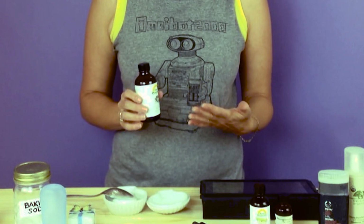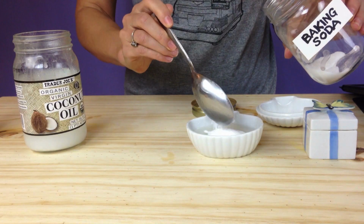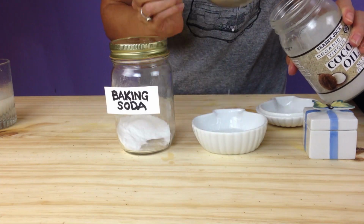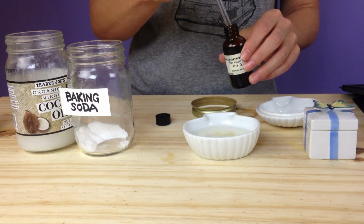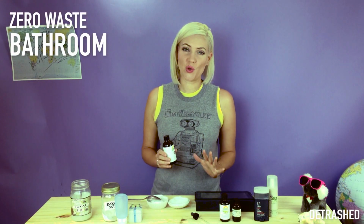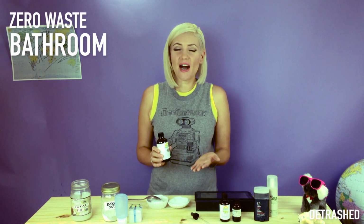We're going to use 1 tablespoon of tea tree oil, 3 tablespoons of baking soda, and 6 tablespoons of coconut oil, and a couple of drops of the essential oil. Now tea tree oil is very strong, so be careful. This is a 10% blend we're making, but you can try half of that quantity if you think your skin might be a little sensitive.